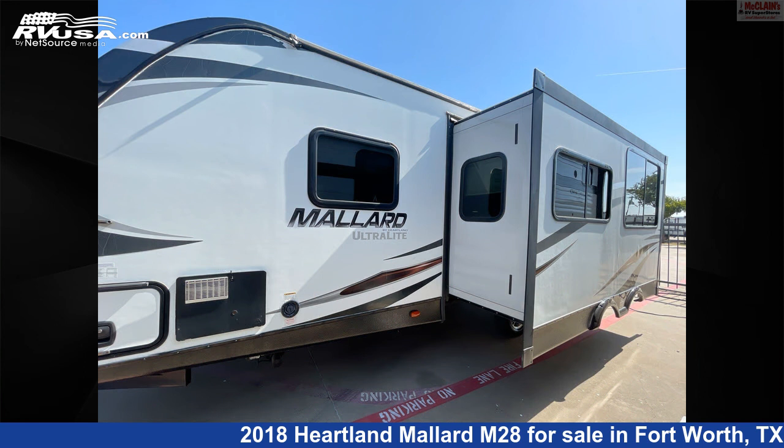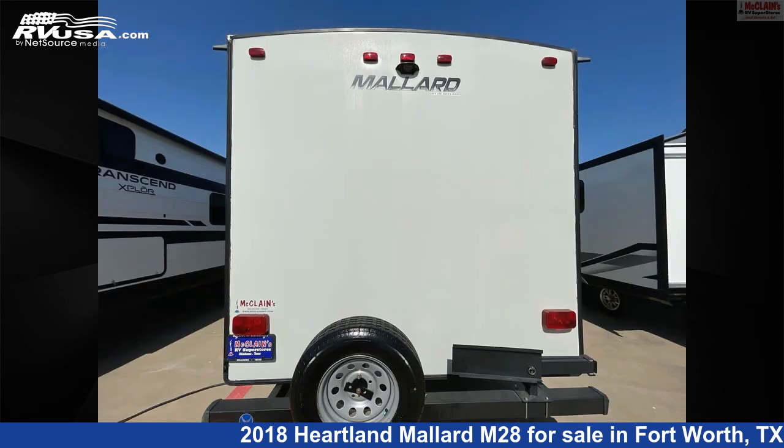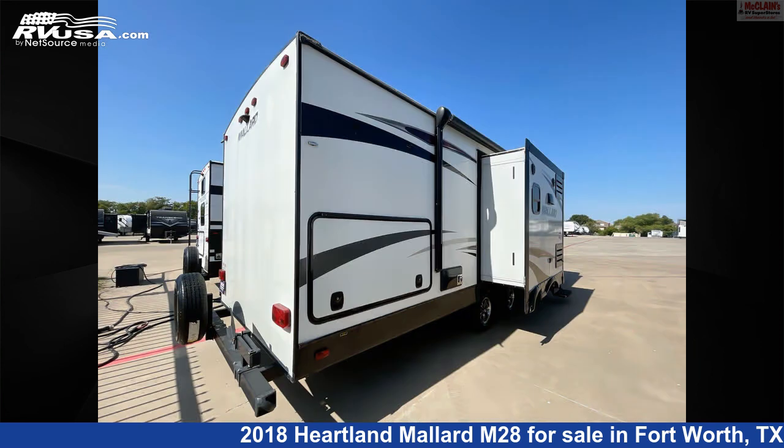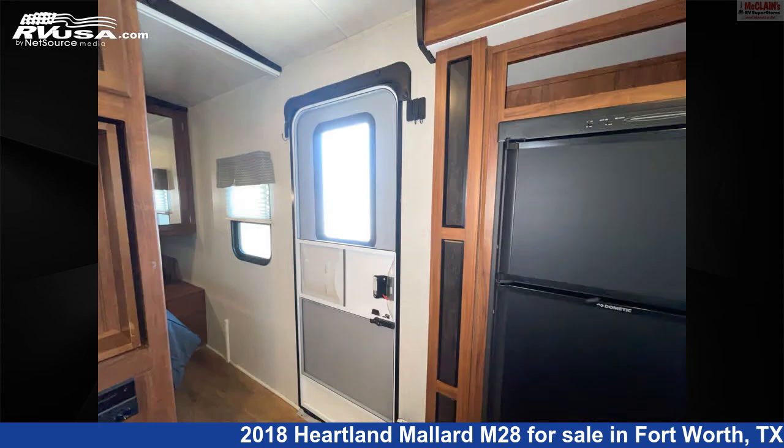battery, spare tire kit, slideout, oven, awning, microwave, leveling jacks, water heater, and 52 gallons fresh water capacity. The floor plan layout of this travel trailer features front bedroom, front entertainment, front living area, kitchen island, mid-kitchen, outdoor kitchen, rear bath, rear dinette, rear entertainment. The unloaded weight of this 2018 Heartland Mallard M28 is 6,125 pounds.